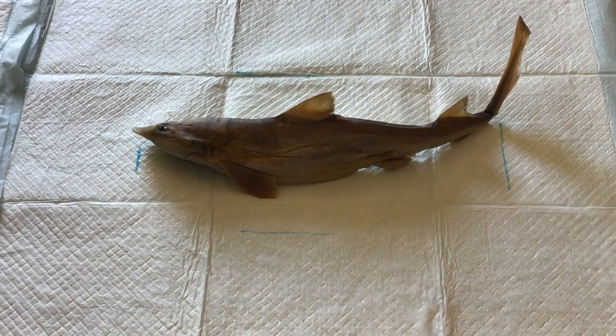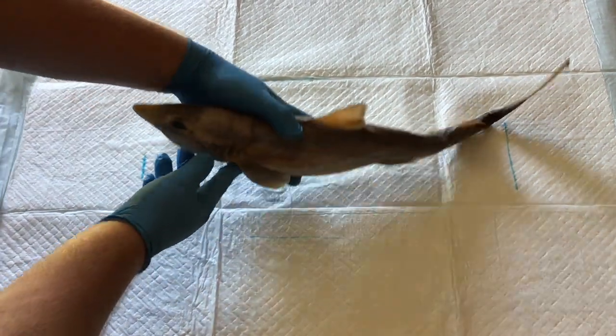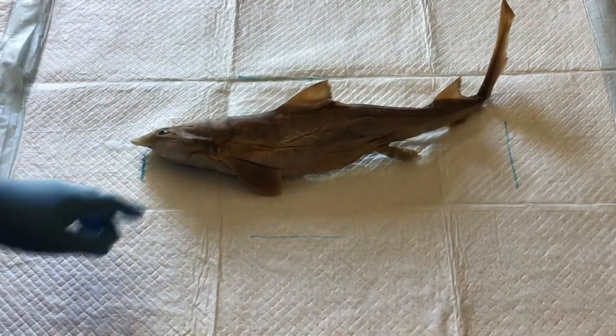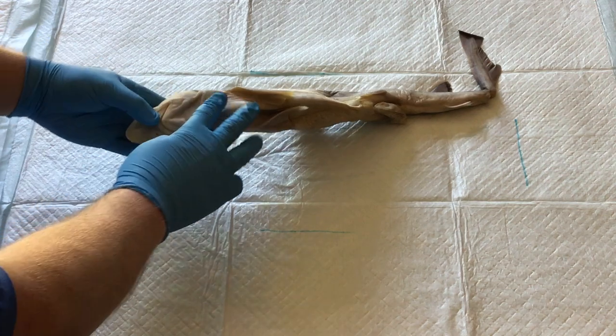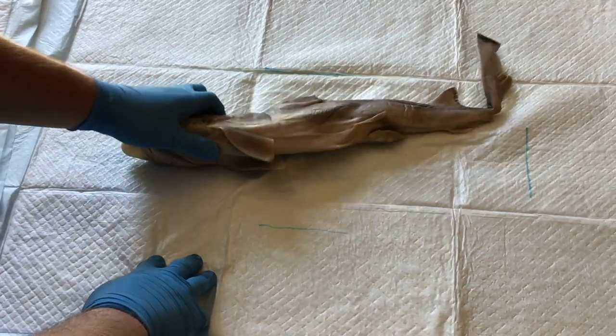We have the eyes. They usually have very large eyes. I'll see if I can bring this up to the camera a little bit. It's kind of hard to see, but we have very large eyes. We have the nostrils, two nostrils here. Obviously, you see the mouth. It's not very easy to open up the mouth on a small shark like this.